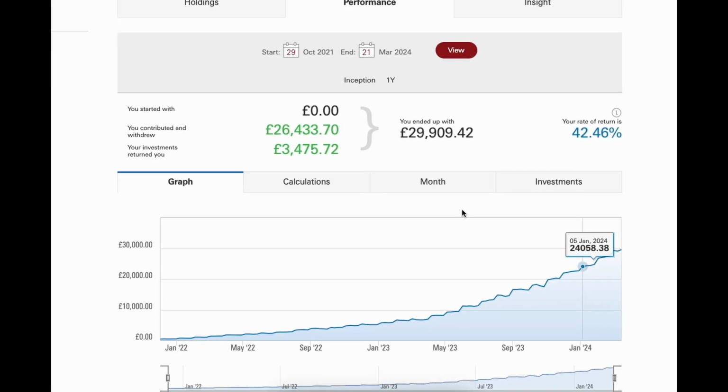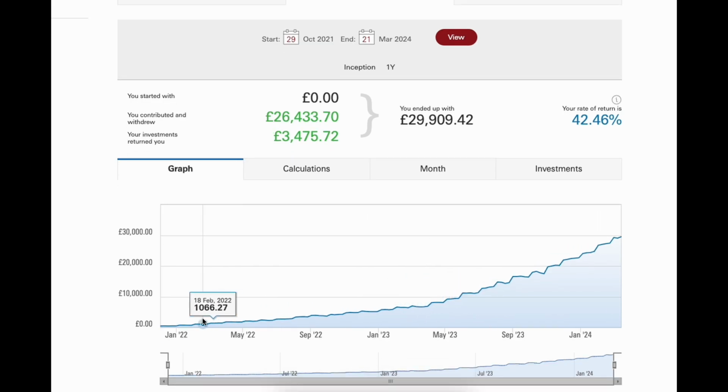So let's switch over to the overall view, the Performance tab, and you can see my investments have returned me around £3,475 since I started this account. You can see from the chart here, I've been religiously investing every single month. I've increased that amount right around here, I think. That's why you can see the chart change slightly. The upward trend has gone up slightly, but yeah, that's going to do me well in the future.